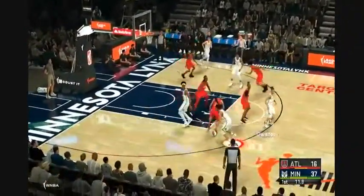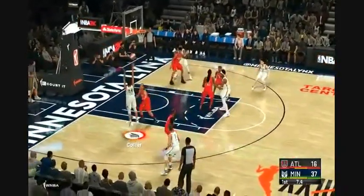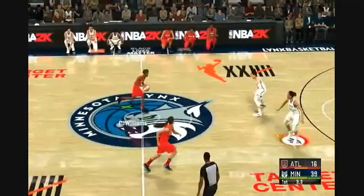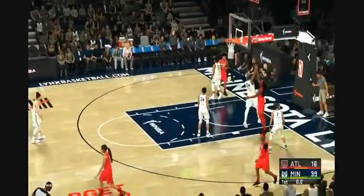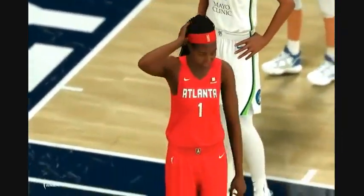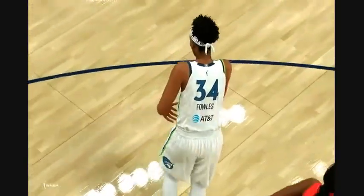Outside Clarendon. Now here's Collier. Guarded closely. And yep, it's good. Love Collier's discipline on offense. Looks for a shot she likes and dedicates to it. From deep. And that's it for the first quarter in what's been a very lopsided game. The Lynx on top, opening a huge gap. And back with the start of the second quarter in just a moment.